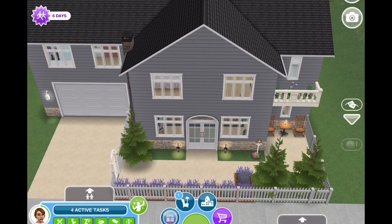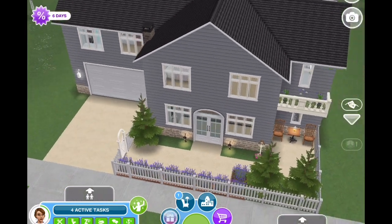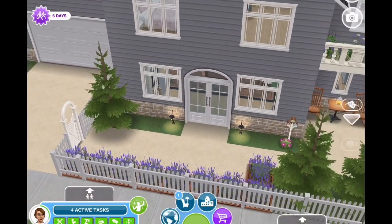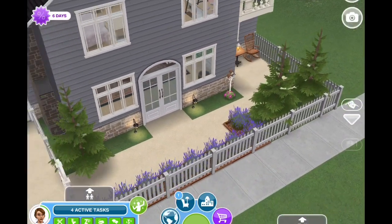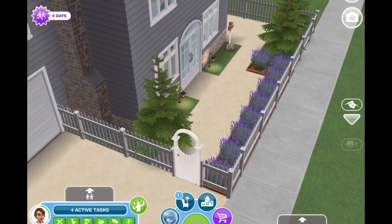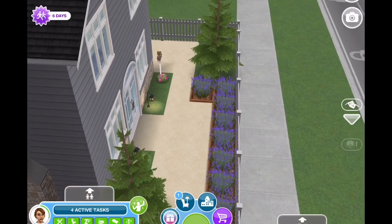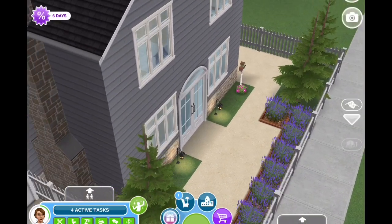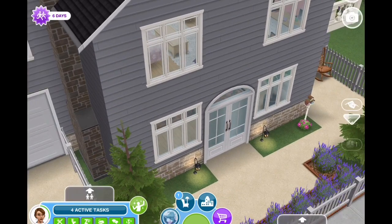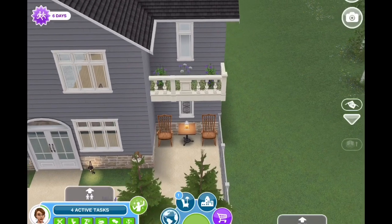So as you can see, I've used the lake house exterior on here. It's one of my favorite exteriors, especially for a home like this. This would be classified as a modern farmhouse. So you have the front here with the white picket fence and a little gate there. And I think this looks so pretty walking up the walkway here. And we have the white trim with the white windows there and the white door, the white balcony.